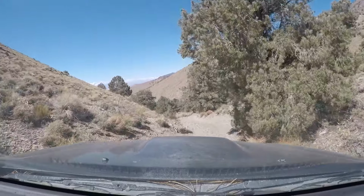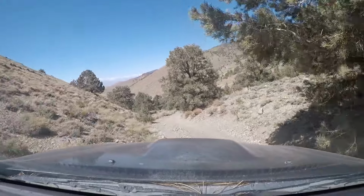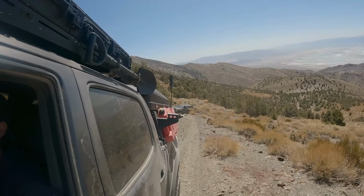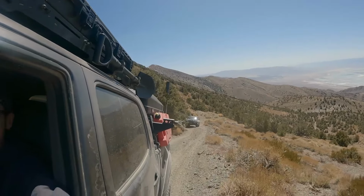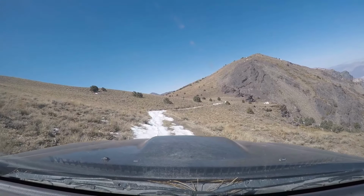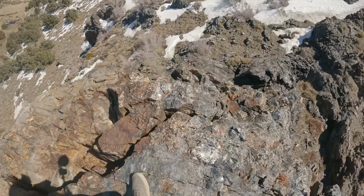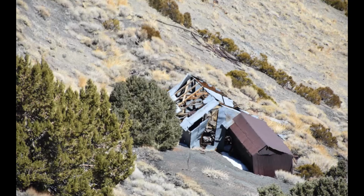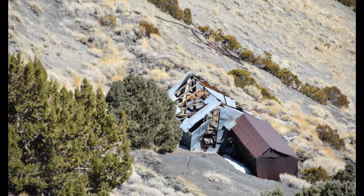Overall, the trail to the tram isn't technical or too rocky, but it did have certain sections that were very steep and off camber, pretty much ensuring I was death gripping the steering wheel half the time, especially on sections with snow. Down off the cliff to the right is actually where the Cerro Gordo Spring is, another location that Brent has checked out on his channel.